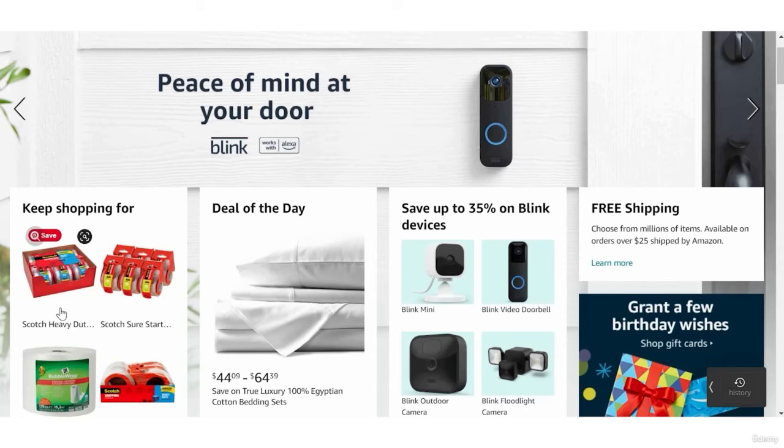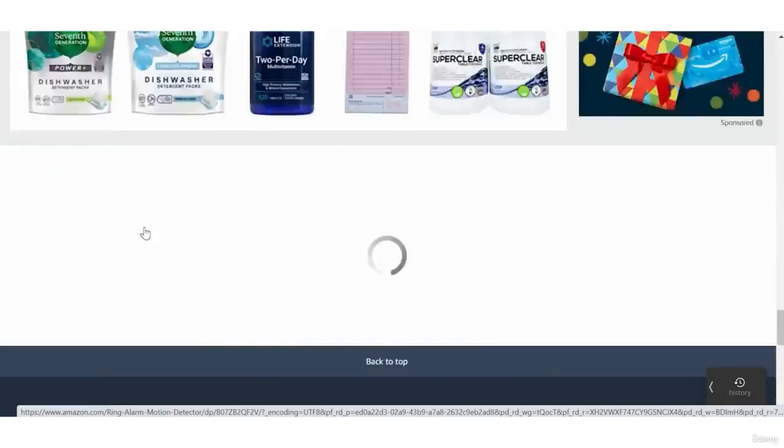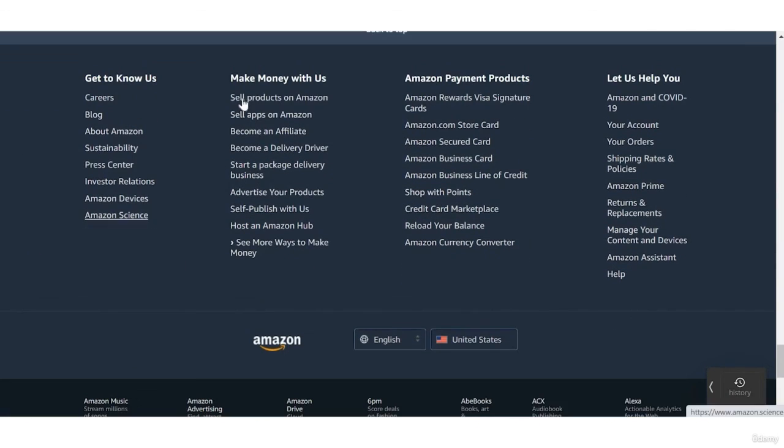In addition to all of this, Amazon on their homepage gives you the products that you look out for, so keep shopping for, deal of the day, and then items that you can save up to 35% on, which is Blink devices, and then of course you can see the free shipping. And then at the bottom, you also have all of the Amazon support where you can get to know them, make money with them, Amazon payment products, and then ways they could help you. For example, if you want to become an affiliate, you click on that and then you go and sign up.